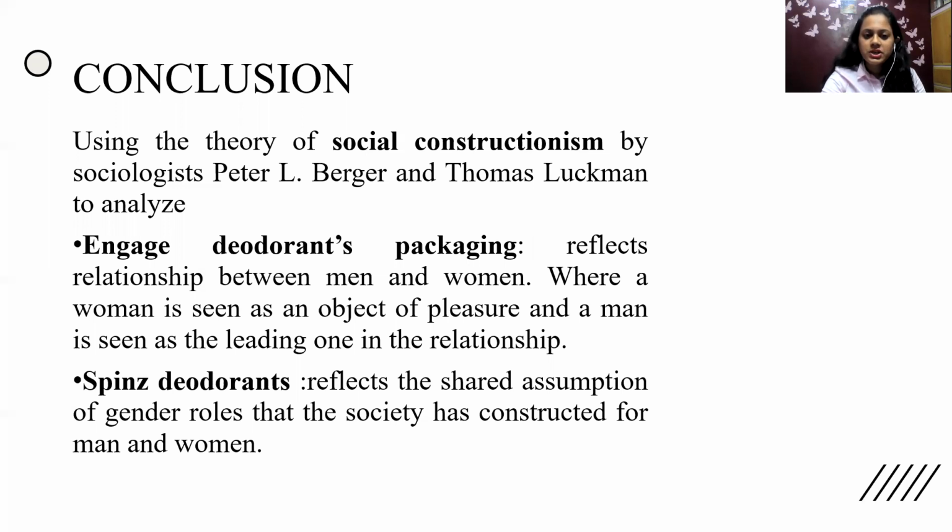Coming to the Spins deodorant range, when we use the social constructionism theory and view the findings, we find that the construction of assumed gender roles was the focus of this particular brand. We see that the shared assumption of gender roles that society has constructed for men and women are being reflected through the brand, where men have been given activities that require more effort, that are more masculine, that are more energy driven, whereas women are given the lighter activities that require less energy, that portray them as more fragile compared to the male category of deodorant range.